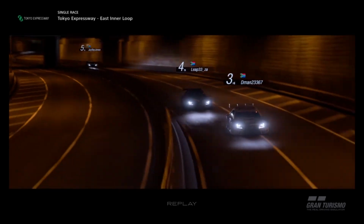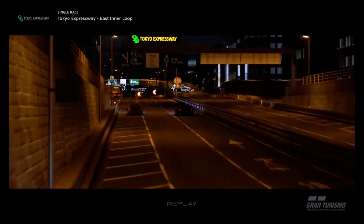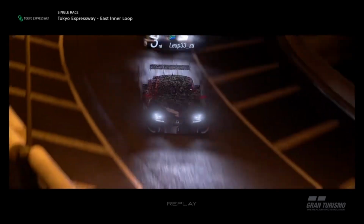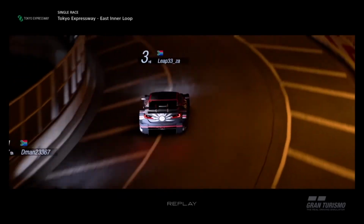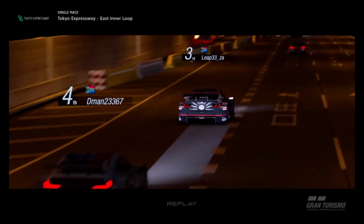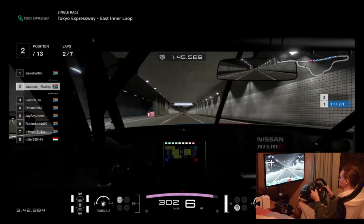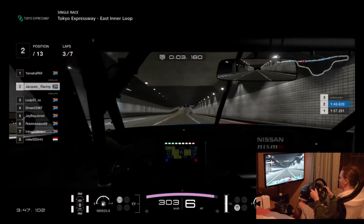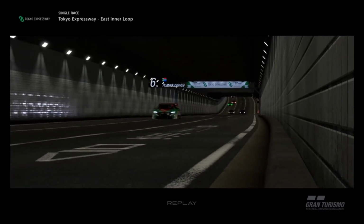And here you can see Leap behind D-Man. D-Man actually makes a bit of a mistake throughout the second lap. Leap takes third place from him on the outside. An amazing move from Leap 33. D-Man definitely has to stay consistent now if he wants to be on top of the podium. So here we are completing lap 2, starting lap 3, and I'm still right behind Yamaha.